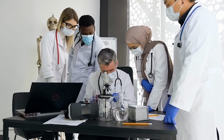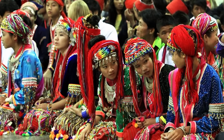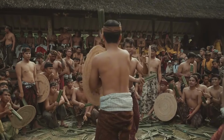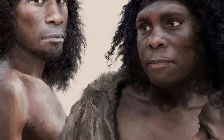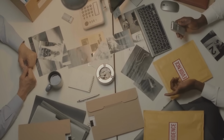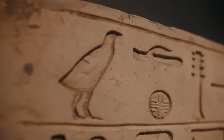What we do know is that both Denisovans and Neanderthals share a surprising number of similarities with modern humans, enough that many researchers consider them subspecies of Homo sapiens. These groups weren't as distant or primitive as we once assumed. They had unique skills, complex brains, and adapted well to their environments. The idea that Neanderthals were unintelligent is now being rejected by science. Evidence shows they had advanced tools, social behaviors, and possibly even art and language.